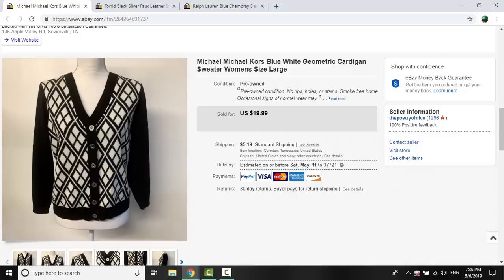Michael by Michael Kors. This was an offer of $15, and again, I have $1 down, but I actually think this one was closer to 50 cents at a rummage sale.